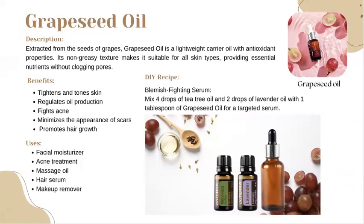So this is one where they could do it as either like an overnight mask, they could use it as a face mask, or they could use it as a scalp mask for some people that might have excessive dandruff. This is a great one as well, to be using into the scalp.